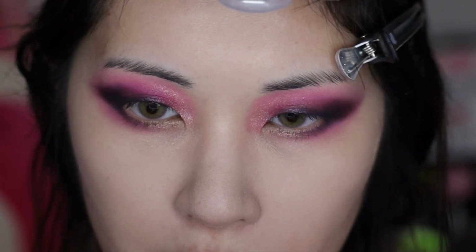Just adds a little bit of structure since my eyelid is very flat. Okay, oh my gosh, I love this look. I outdid myself, so I'm gonna put on some lashes and we'll be right back. Oh, and I'm gonna finish up my face of makeup too. I think I like it a lot.